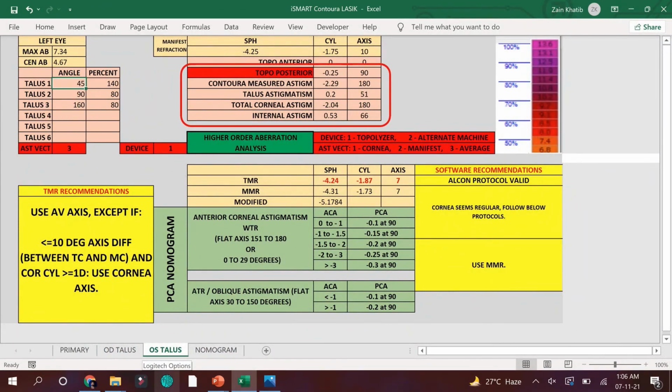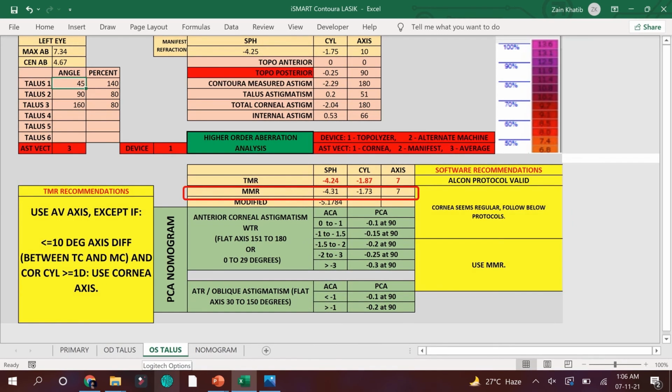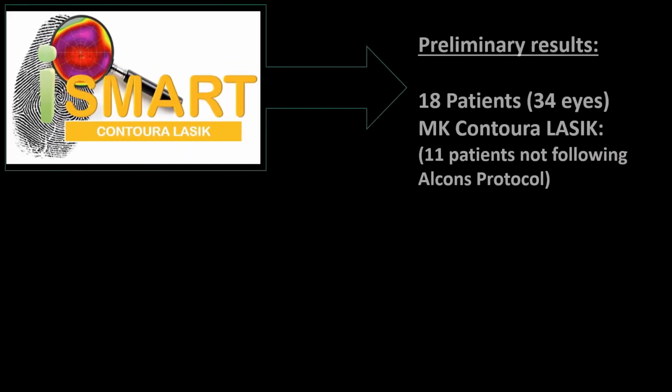Now you can see the software has given us the total talus astigmatism, the total corneal astigmatism, as well as the internal astigmatism. These yellow boxes have to be seen for what recommendations to follow. They tell us that the Alcon's protocol is valid in this case and the cornea is fairly regular to use the MMR, which is the modified manifest refraction. So this is what is entered into the drop-down menu of the primary page, and this will be our intended correction. So to conclude, I would just like to share some of my preliminary results using this software for Contoura.